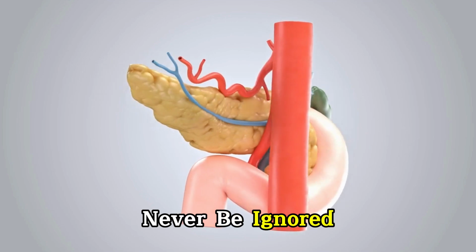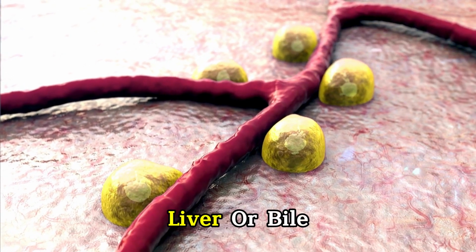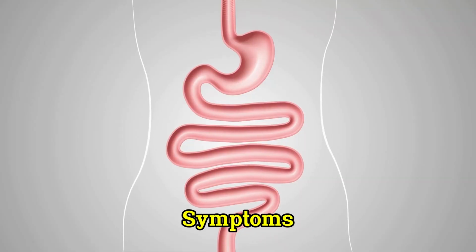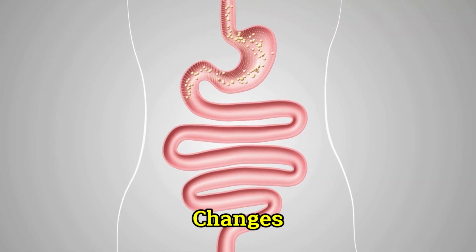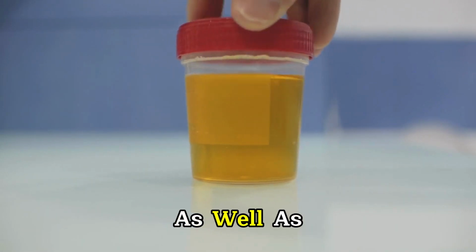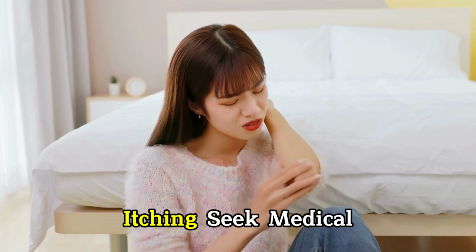What should you do? Jaundice should never be ignored, as it can indicate a serious problem within the pancreas, liver, or bile duct. Here's what you should do if you notice these symptoms. Pay attention to changes. Look for yellowing in the whites of your eyes or your skin, as well as associated symptoms like dark urine, pale stools, or itching.